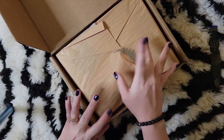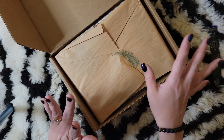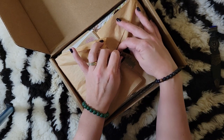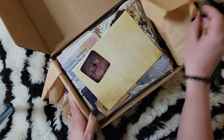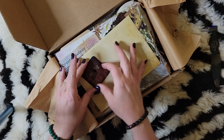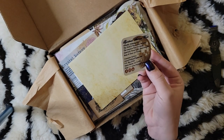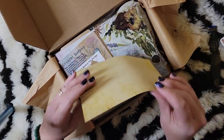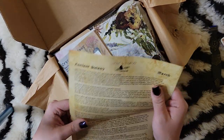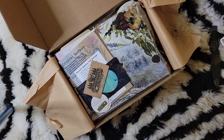We have this cute brown tissue paper with a really cute leaf on it, and right away, this box smells amazing, so I'm excited to know what's in here. Because something in here smells really good. If I had to guess, it would be the incense. We have the Wolf of Thyme business card here. And looks like the paperwork is on top. And there's no little paragraph about the box this month on here. It goes straight into what the items are. So I'm going to set this aside.